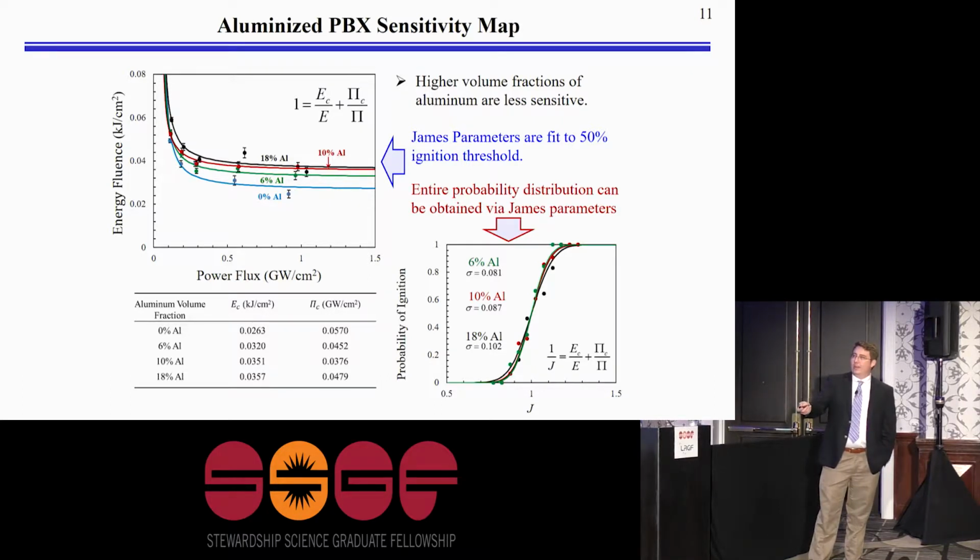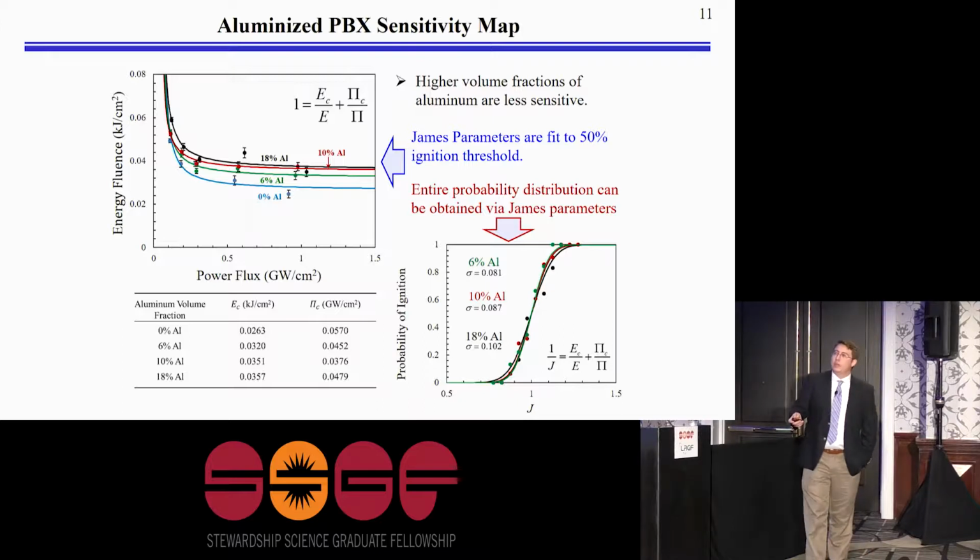Down here, ignoring the J-parameter for now, but I can get into that later, this is really just showing the spread of your data around these fit lines. We call it a Hugh James plot. It was first done by Hugh James, a shock physicist. And anyway, it's a good way of measuring sensitivity.